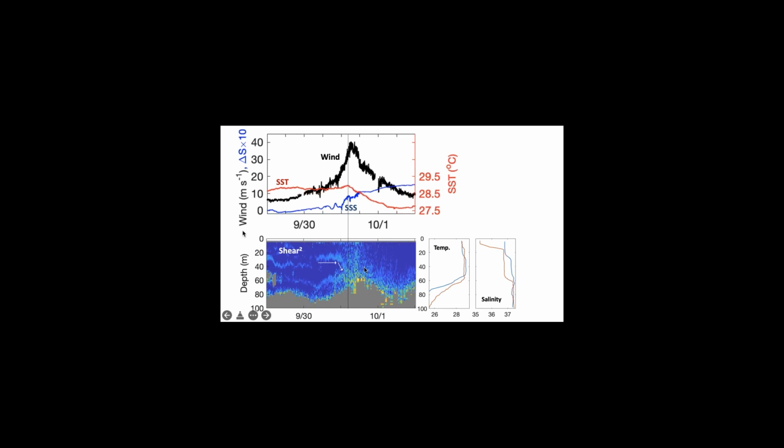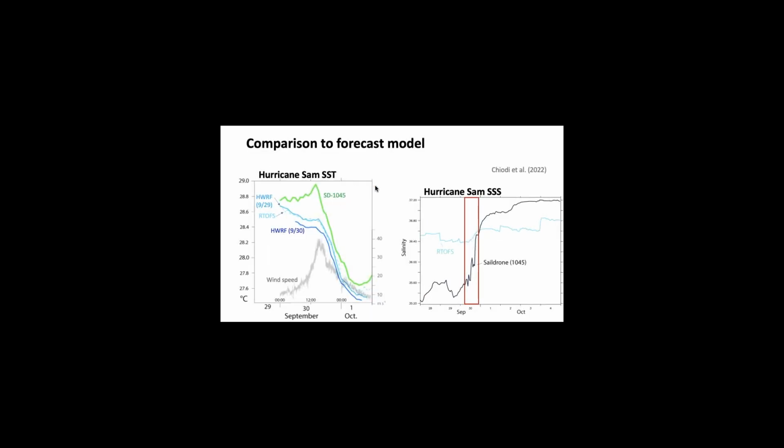Something interesting is that the current shear, especially for the zonal current, the shear between the blue and the pink, you can see it's at about 30 meters, which is about where the salinity stratification started, so the mixed layer depth. The bottom shows the shear squared, so there's a maximum in shear squared there, at the base of the mixed layer, confined to that upper 30 meters where the salinity stratification was.